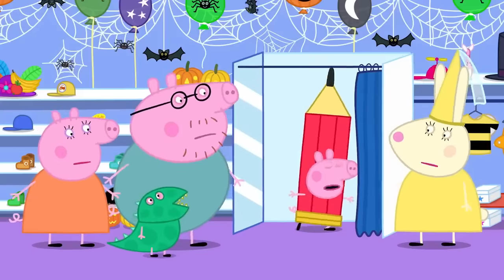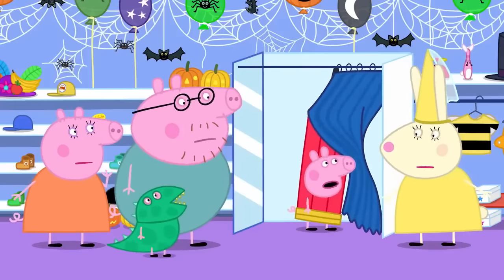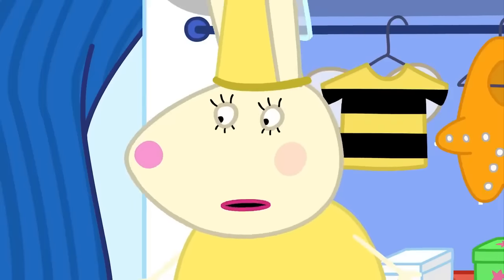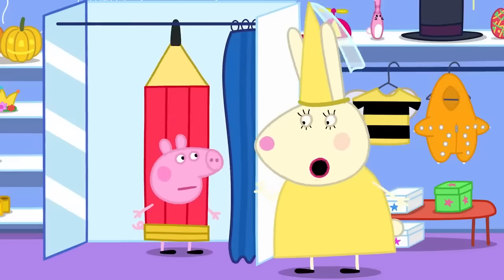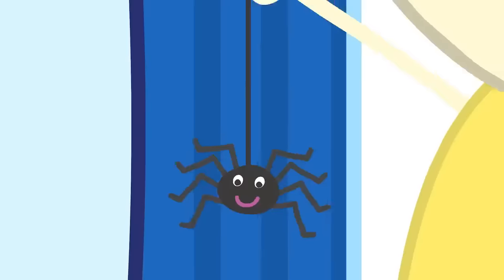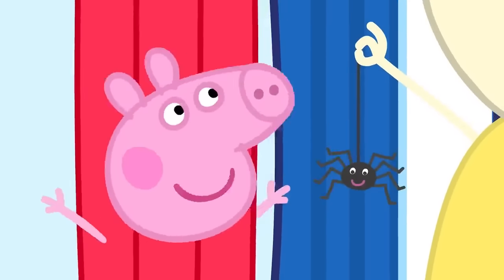Do you have any spooky costumes left, Miss Rabbit? I'm afraid we're all sold out. But we do have some spooky bits of costume left over. Maybe you can make a brand new monster, Peppa. Yes! Let's go! Yay! Oh.